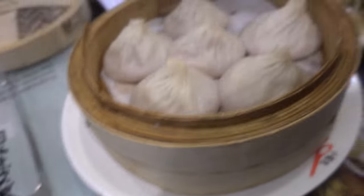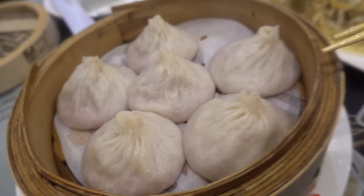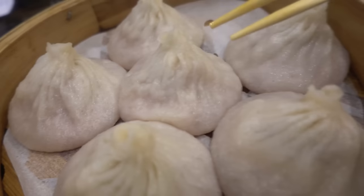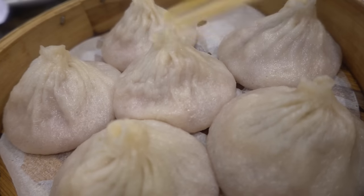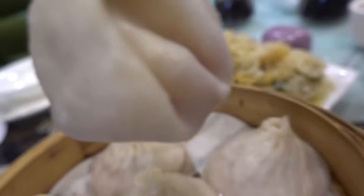Some of the best soup dumplings in New York City, I kid you not. Absolutely free. Come get your free soup dumplings. This is why I don't like places like Din Tai Fung. This thing could eat a Din Tai Fung soup dumpling. It could eat two Din Tai Fung soup dumplings. And the key to eating a soup dumpling is to not break the soup dumpling.